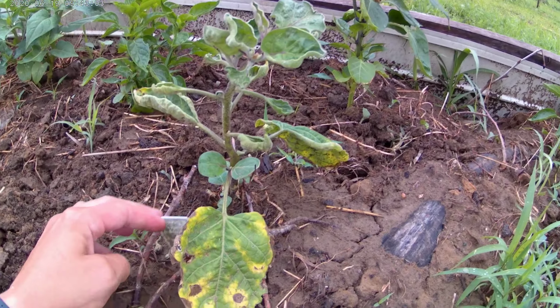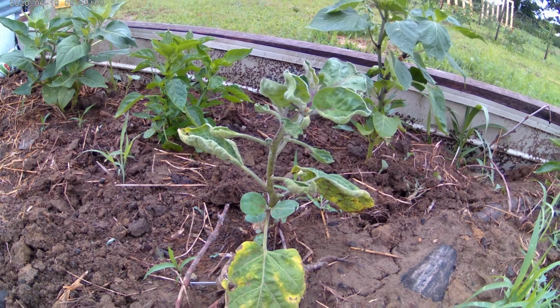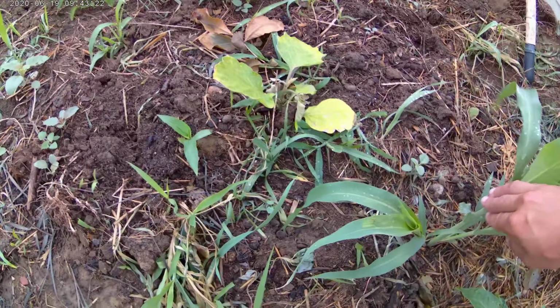Eggplants. This is an experiment, planting eggplants with peppers. Hopefully it goes well. I think these might be my brother's jalapenos. This does not belong here.